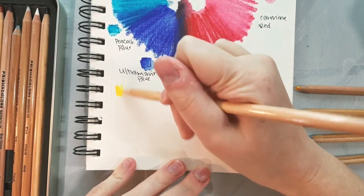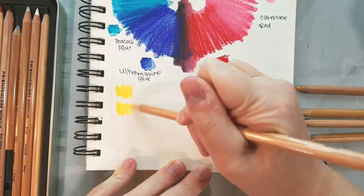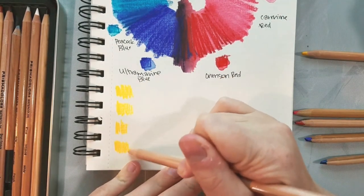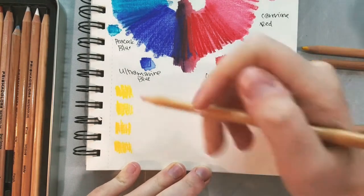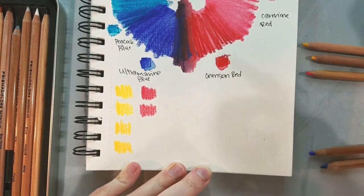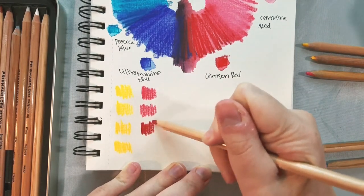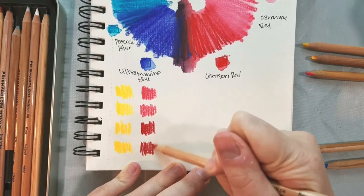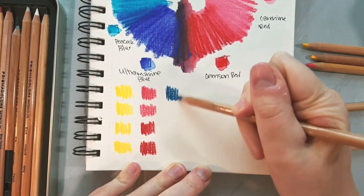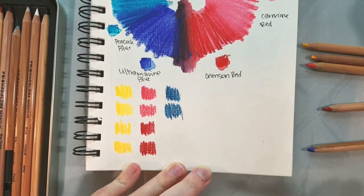So next we're going to do a color layering test, and we're just taking the same colors above, and we're trying to make individual mixes. We're trying to mix secondary colors from just six colors. So we're selecting a cool yellow, a warm yellow, a cool red, a warm red, a cool blue, and a warm blue. And then we're going to layer the other colors on top of those.